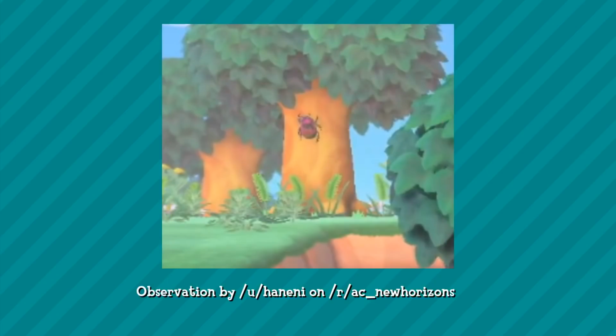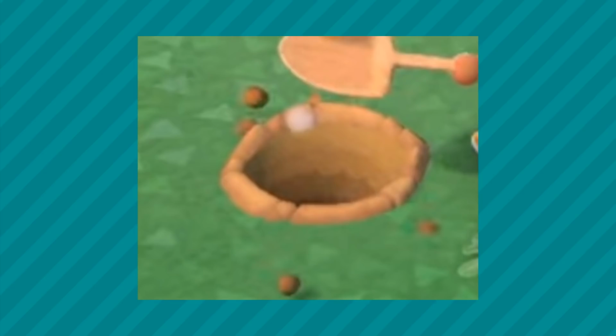Here's a new type of bug. I tried to Google what this could be. I didn't find anything sadly, but it is exciting to see new types of bugs. I believe we've seen even more, so if you guys can sleuth those out, I'd love to see which ones you've found.